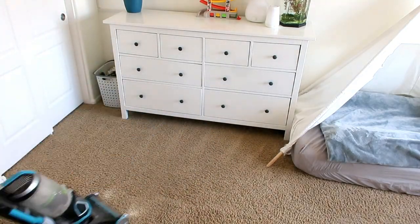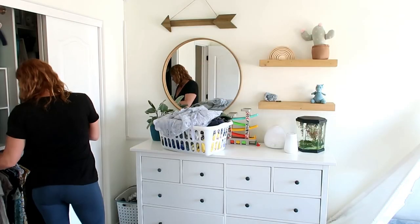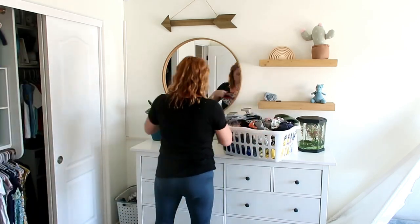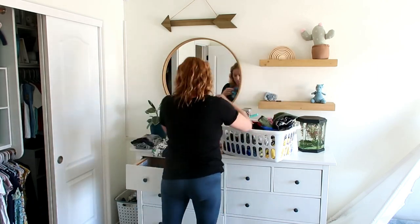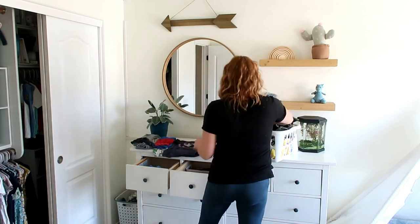So now I'm just running the vacuum real quick and pretty much calling it a wrap on cleaning in this room. Like I said, I'll come back in and shampoo those carpets later, and then I'll be doing a little bit more of the deeper cleaning when I get Jillian moved back into the other room, because I'll wipe down all the baseboards and doors and walls and all that stuff.